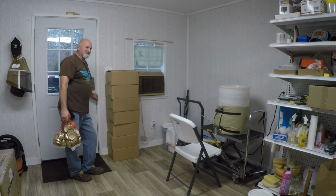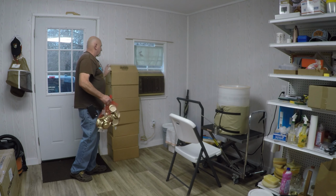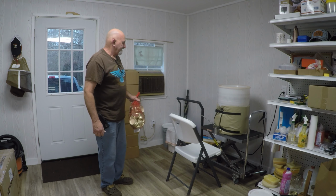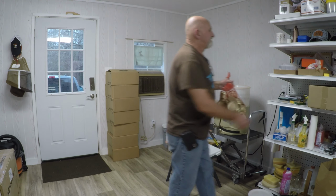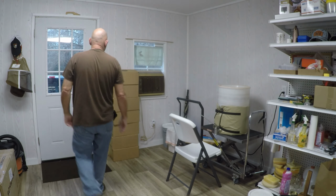It ain't the weight that gets me. It's bending over picking this mess up. That's what gets me. I had a few people wanting some orders of quart jars of honey. Let's see if we can place right here. So I went and picked some up today.